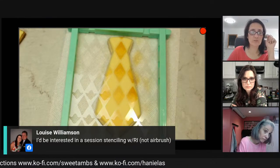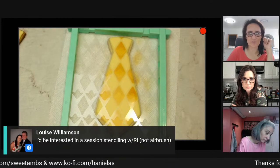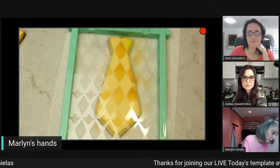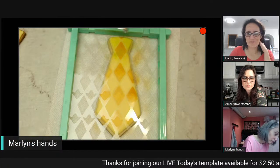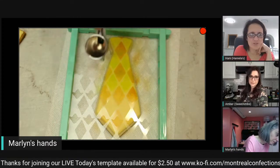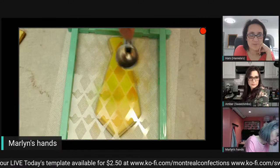We will definitely do a stenciling with real icing. It's a really fun technique. Amber likes it. I'm getting the hang of it. You're getting the hang of it. And I think, oh, look, she's already airbrushing Yoda.